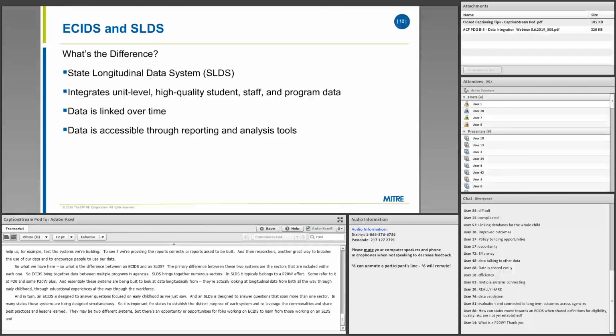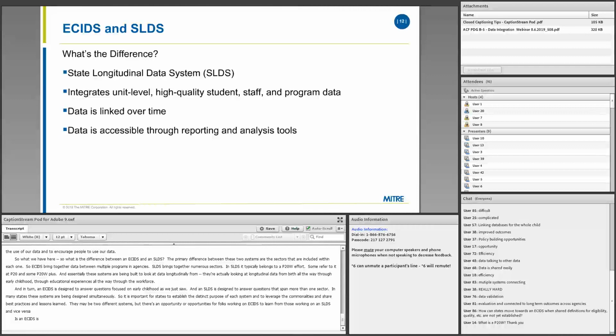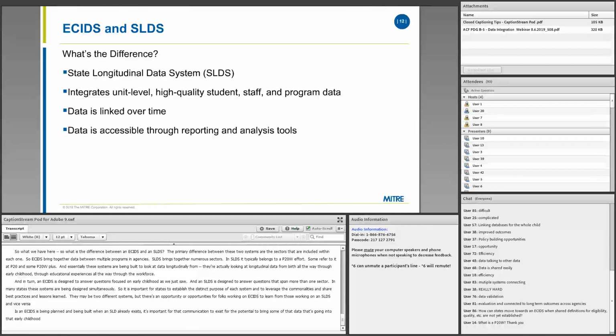Also, if an SLDS is already in existence and an ECIDS is being planned and built, it's important for that communication to exist too, for the potential to bring some of that data that's going into that early childhood integrated data system into that state longitudinal data system.